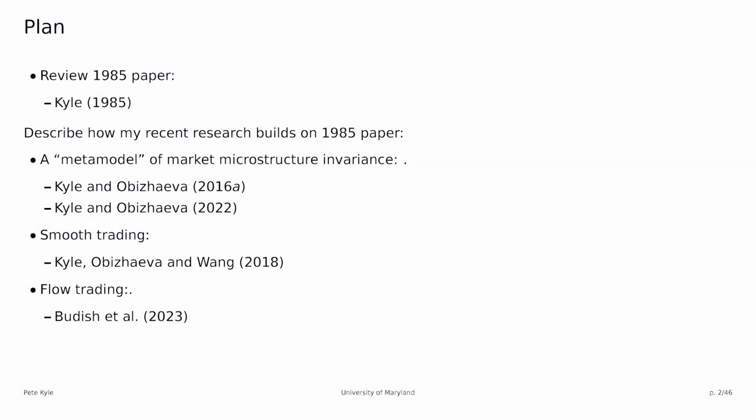So my plan here is to quickly review my 1985 paper, but Ken already did a better job of reviewing it than I probably will, and then describe how the ideas in that paper connect with some of my more current research. One is research on market microstructure and variance. There are a couple of papers there with Anna Obizhaeva, a co-author of mine who used to be at the University of Maryland and is now at the New Economic School in Moscow, Russia. Another paper is called Smooth Trading. That's a paper with Anna Obizhaeva and Yajun Wang, who's here, that I'd like to talk about. And then finally, a paper that I call Flow Trading, with Eric Budish and Peter Cramton, is related to the research on frequent batch auctions that was summarized earlier. It's been talked about earlier today.